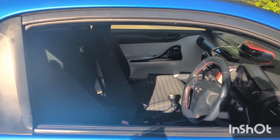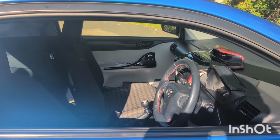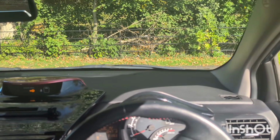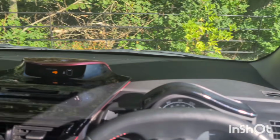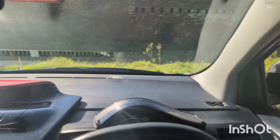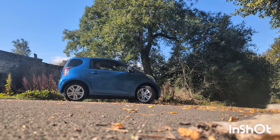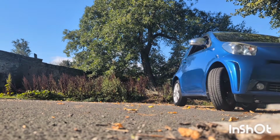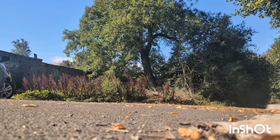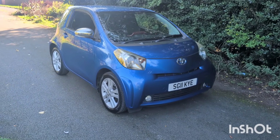Just shows how superbly designed the iQs are. And also I'm going to have to show you the turning circle. So there we are, I'm on a private road. Let's show you the turning circle, see how it goes. So if you just whip it round like so. It's incredible. So you've seen the iQ's party trick.